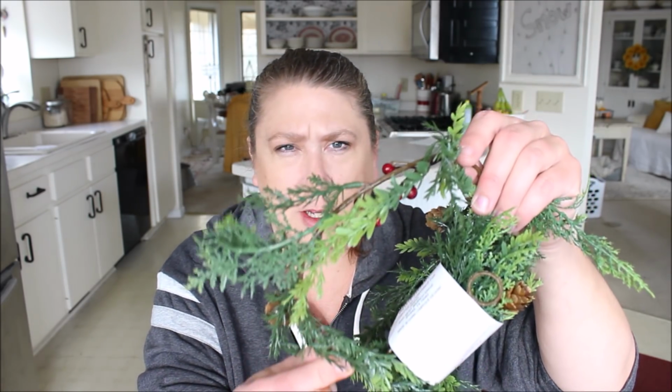The first thing I found was a little wreath, or like a little garland. This one was originally $14. It's called the Ashland Coiled Garland. I like this because it looks rather natural. It's got some pine cones on it and some berries on it, and I just thought it was really cute. I'm not quite sure where or how I'm going to use it, but I liked it. This is actually a 5-foot section, which is pretty decent. I really like that. I almost picked up another one, but then I thought, no, I don't need to do that.